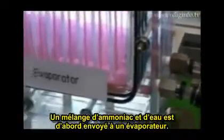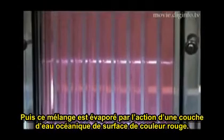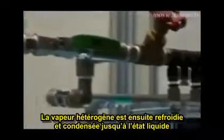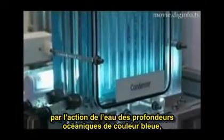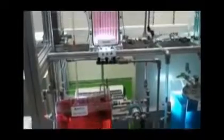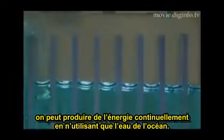First, a mixture of ammonia and water is sent to an evaporator. There, the mixture is evaporated by the red-colored surface layer ocean water, which then rotates the mixed steam turbine to generate electricity. The mixed steam is then cooled and condensed to liquid by the blue-colored deep ocean water, and then once again sent to the evaporator as recycled water. Through the repetition of this cycle, power can be continuously generated using only ocean water.